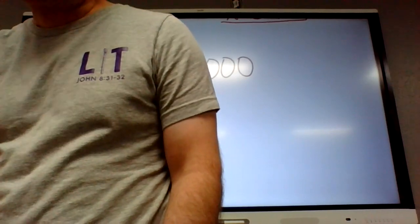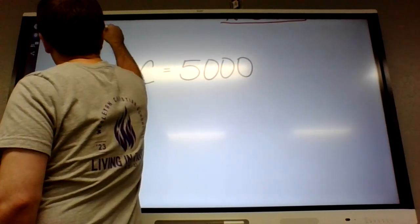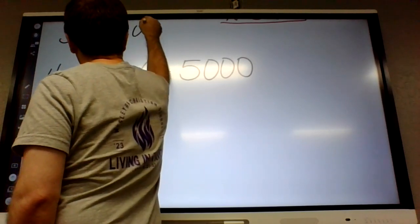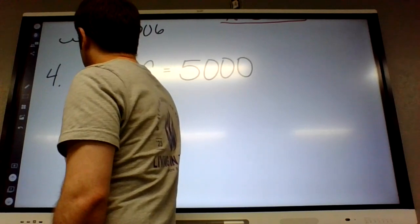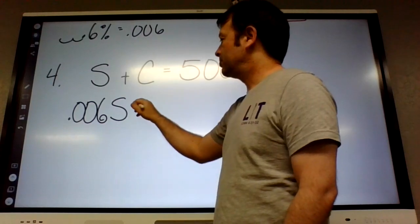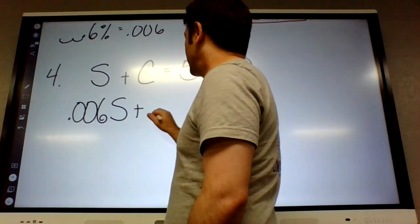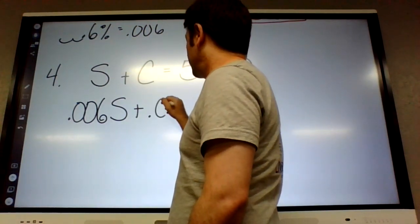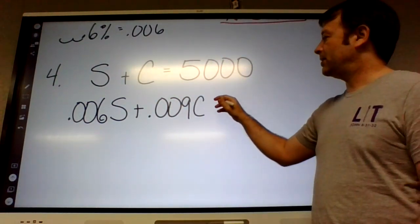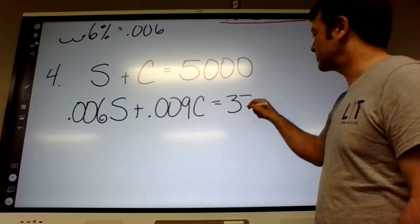She's getting 0.6% on her savings account. What is 0.6% as a decimal? Yes, 0.006. So she's getting 0.006 of her savings account, plus she's getting 0.9%, so it's 0.009 from her CD, not savings. And altogether she made $37.50.